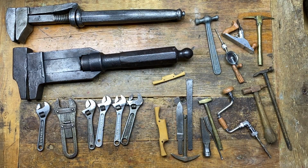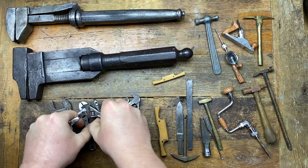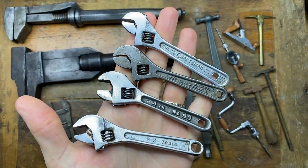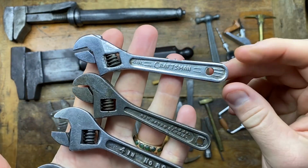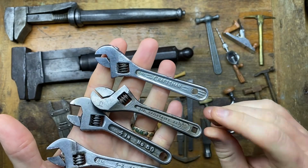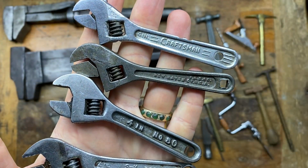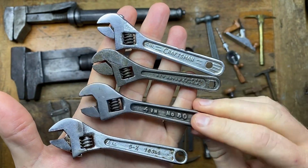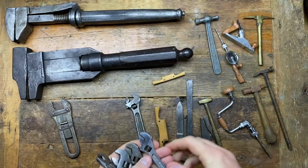So without further ado, I got some interesting 4 inches, these 4, for my friend Alex from the Netherlands, off my buddy Leslie in the US. So we've got a 4-inch crescent, but it's got a couple of grind marks. Someone's ground on it. We've got a New Haven, Connecticut B&K company. We've got a Bemis and Call, which is always a joy, and an SK. Nice wrenches there for Alex.